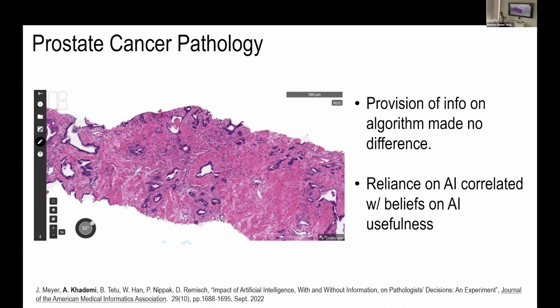What reliance on the AI was actually correlated with was their beliefs about AI usefulness. So if they believed that AI was going to be transformative and have a positive impact on their discipline, then they tended to accept the recommendation of the AI more.